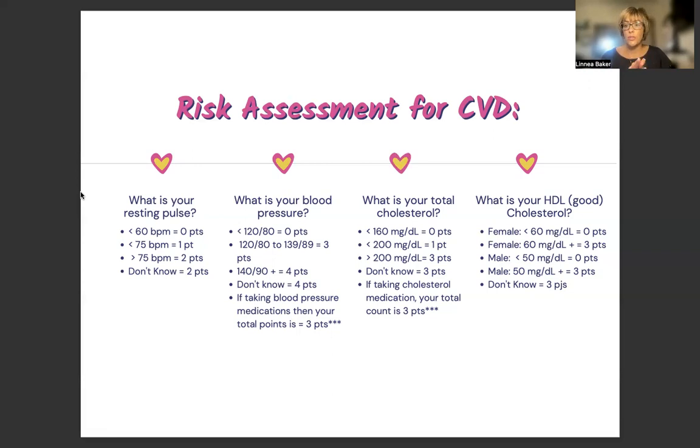Then your total cholesterol. If your total cholesterol is less than 160, you get 0. If it's less than 200, you get 1 point. If your total cholesterol is over 200, you get 3 points. If you don't know, you get 3 points, okay? That means you probably have some abnormalities because you're not really checking and paying attention, right? So 3 points. And then if you do take cholesterol medication, you automatically count as 3 points. You just give yourself the 3 for that. And then that's your points.